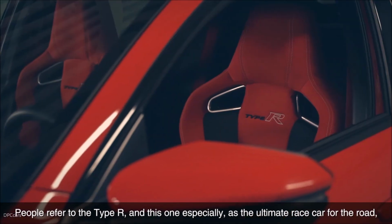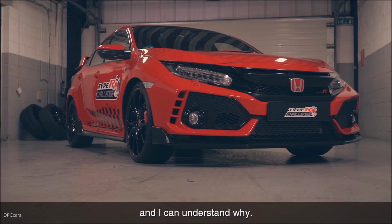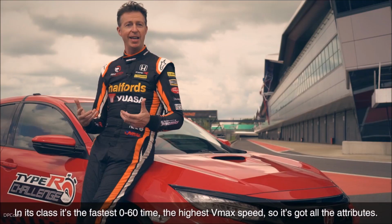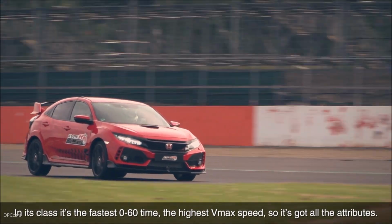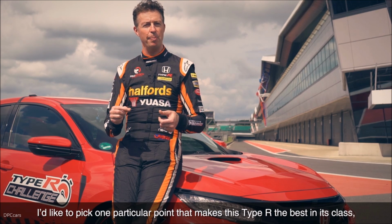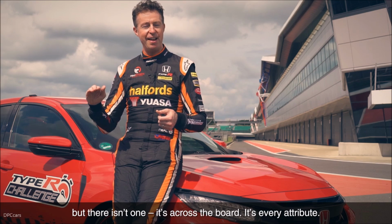People refer to the Type R, and this one especially, as the ultimate race car for the road. And I can understand why. In its class, it's the fastest 0-60 time, it's the highest VMAX speed, so it's got all the attributes. I'd like to pick one particular point that makes this Type R the best of its class, but there isn't one. It's across the board, it's every attribute.